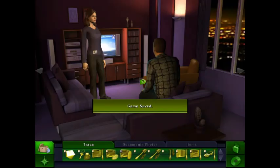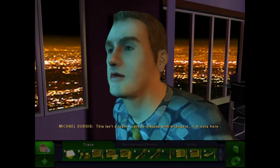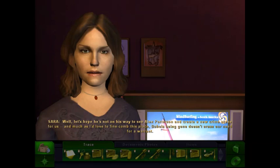This is not gonna go well. Say what? Did you have any prior knowledge of this? This isn't a topic I care to discuss with strangers. I'm out of here. Well, let's hope he's not on his way to see Alex Porterson and create a new crime scene for us. And much as I'd love to fine comb this place, Dubois being gone doesn't erase our need for a warrant.